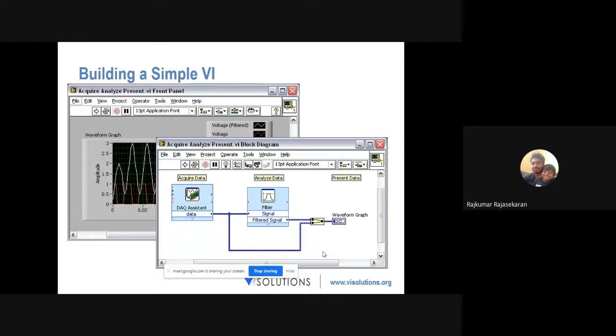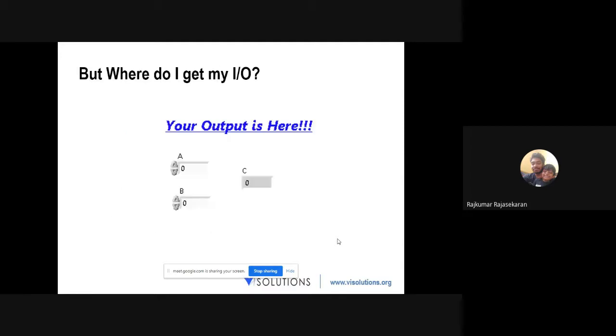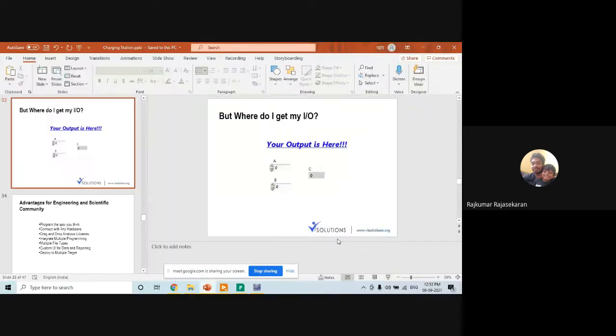And in LabVIEW, you can just create simple VIs with very good appearances. You can use code to acquire data from hardware, analyze the data, as well as visualize the data. The coding style is just drag and drop, and the output is also in a separate window.